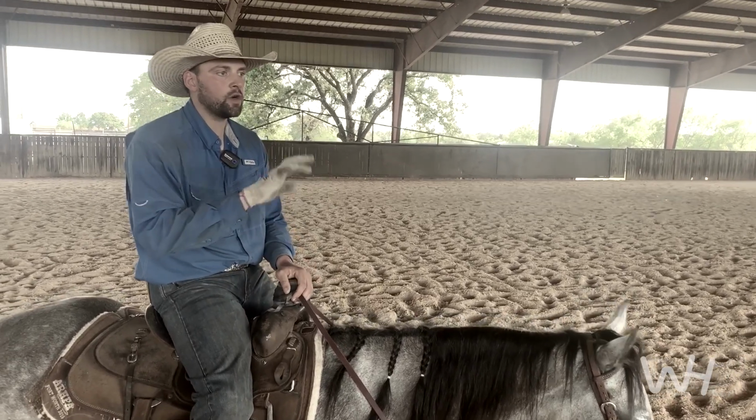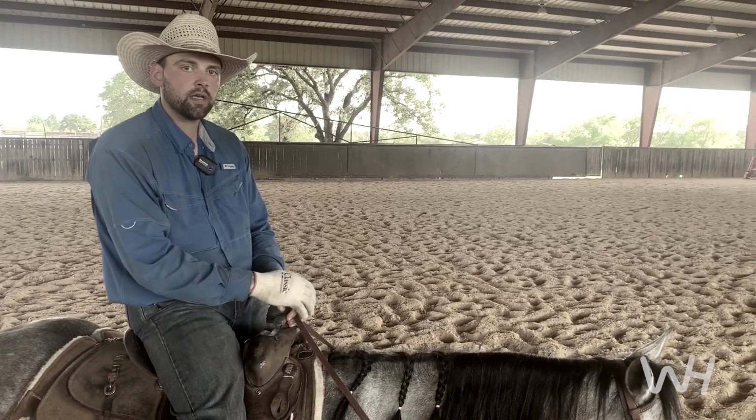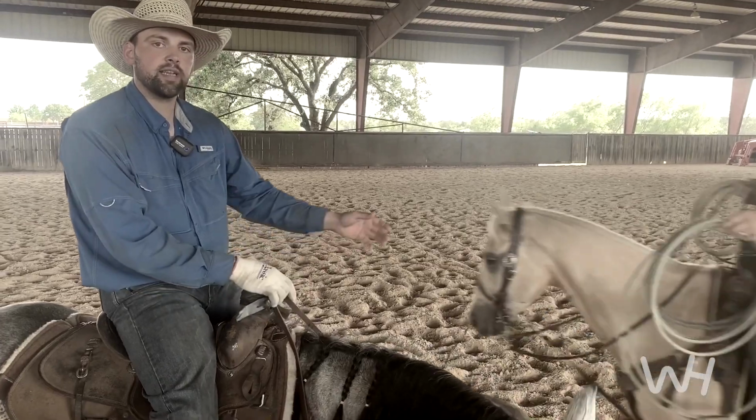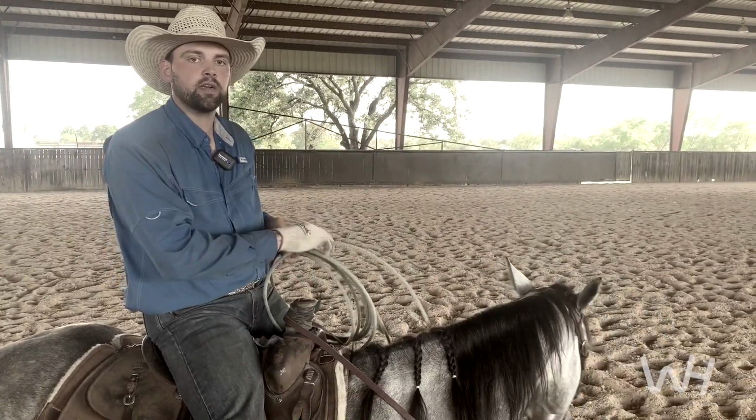We don't want to get them patterned where they just go through the motions and these head horses think their relief is on the left fence. Their relief is when I ask them to stop. So being able to stop a horse at any time is crucial to getting these horses trained and being relaxed and always in your hand.